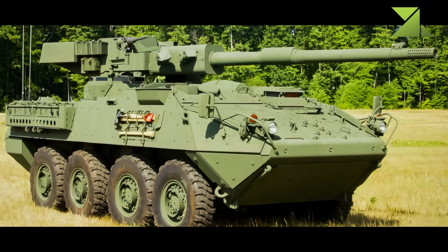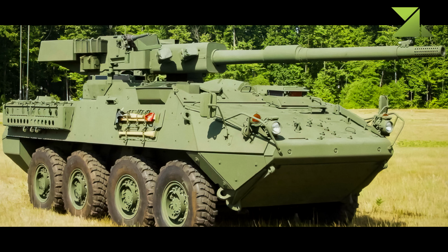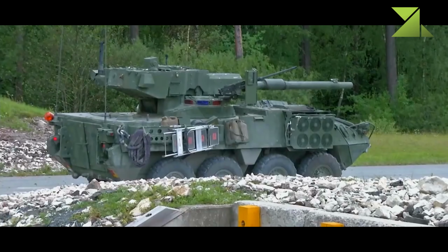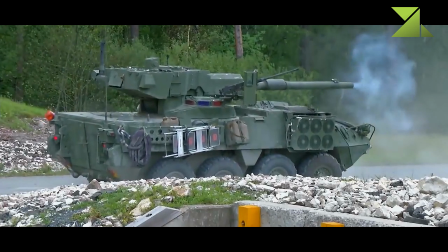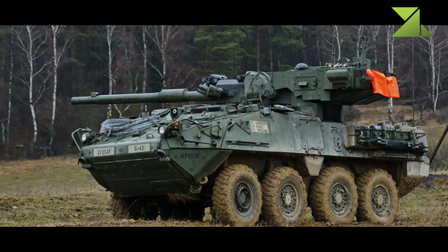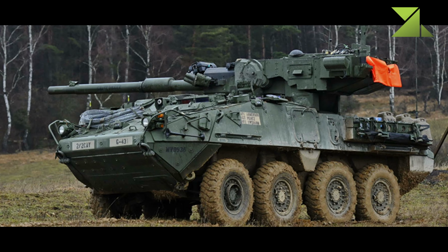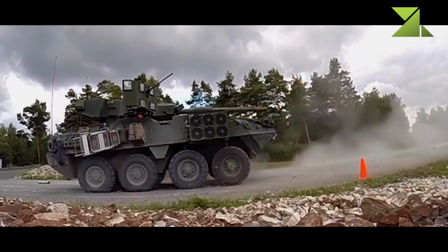The mobile gun system fires high-explosive, anti-tank, and canister rounds. Only 18 rounds for the main gun are carried by the vehicle. Overall, there are a number of problems with this vehicle related to its turret. Secondary armament consists of 12.7mm and 7.62mm machine guns.